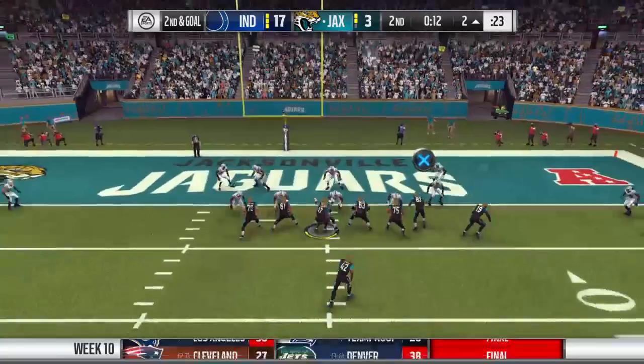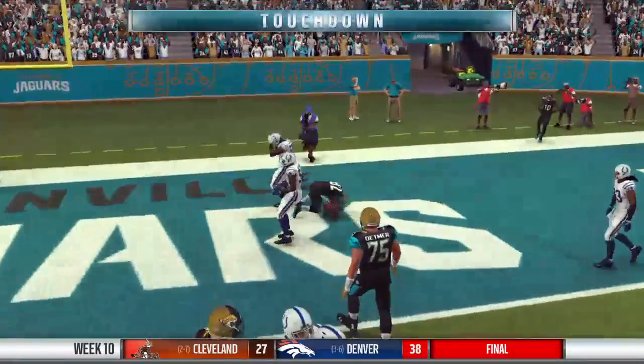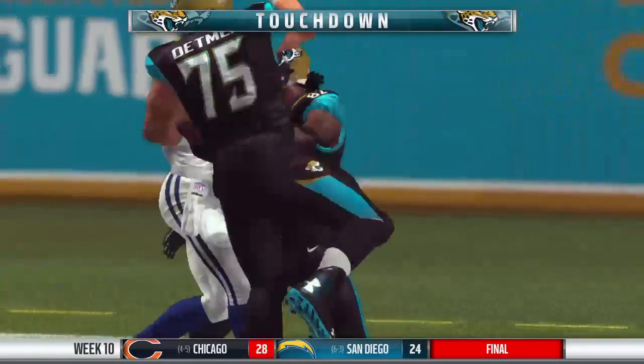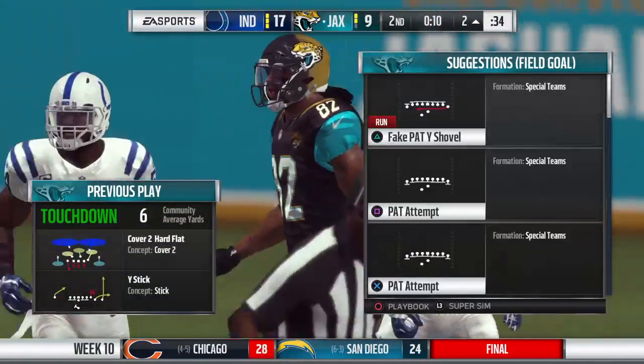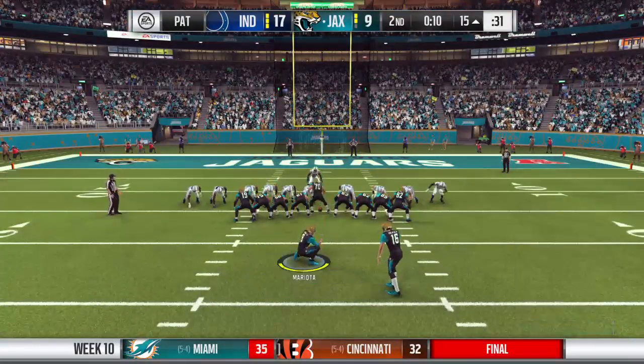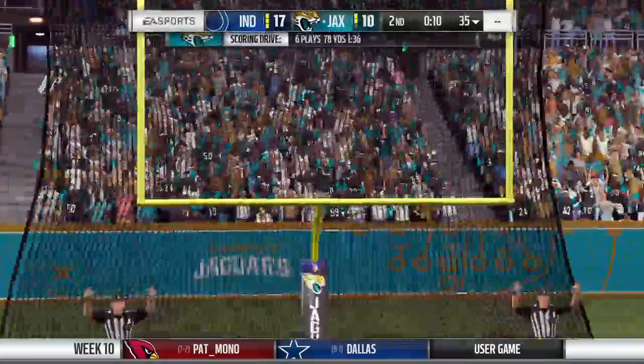And what a really nice gain right there on first down for them. Brings up a... And that is caught. Touchdown, Jacksonville. Their big tight end in the final seconds of the first half. And the Jaguars are back within a score. Terrific. Touchdown. I know we've got a game now.